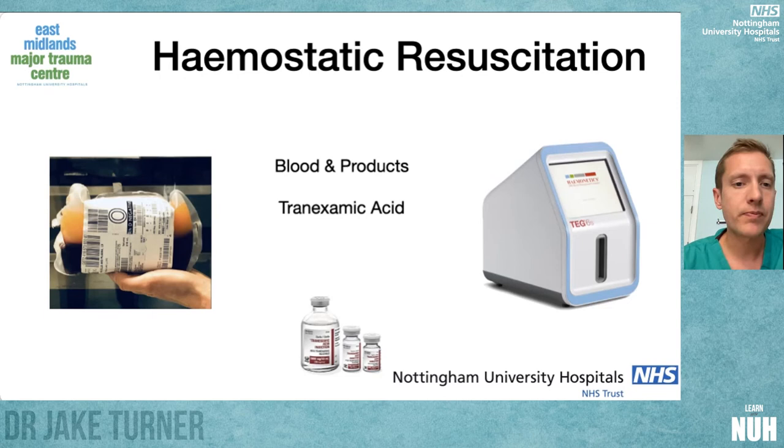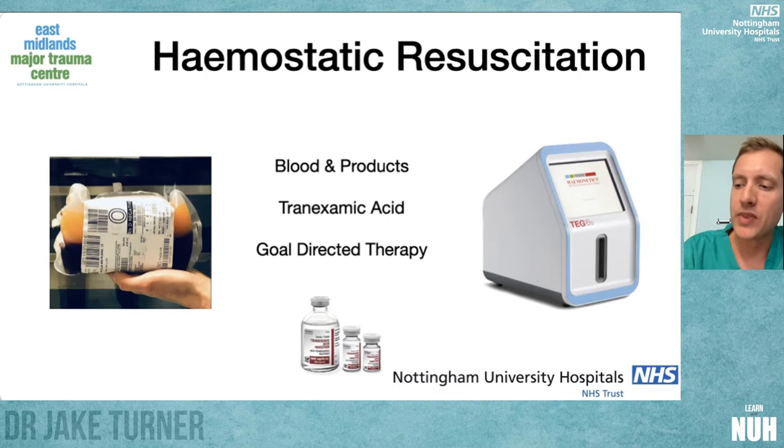CRASH trials are internationally accepted as being standard practice now, so we're giving TXA to everybody. I should say, though, that the 8-hour infusion might be going. There's recent work coming out where we're looking at alternative strategies for that, so the second round might be given as a bolus in the near future.